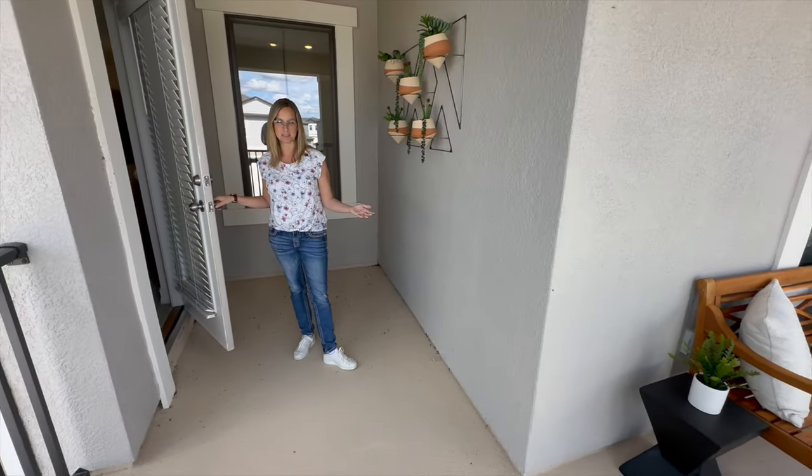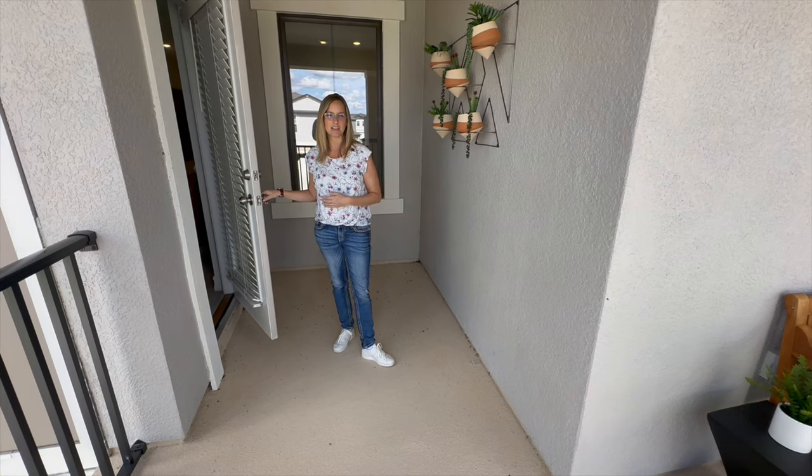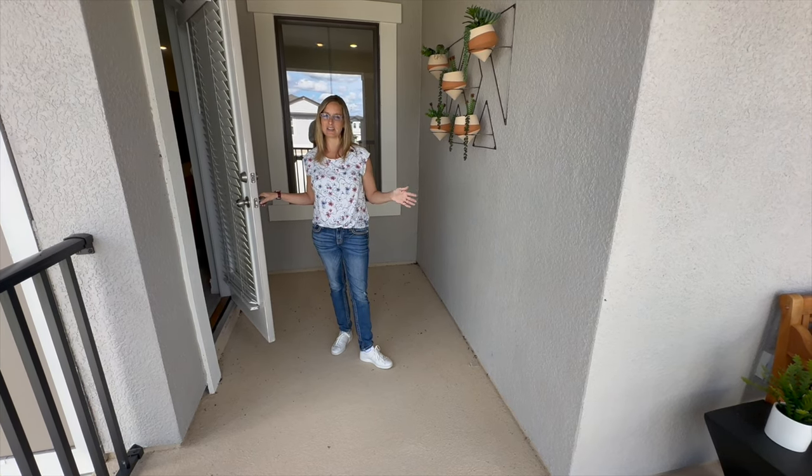Isn't this so cool? What a great place to just sit up here with a cup of coffee and relax and watch the kids play outside.